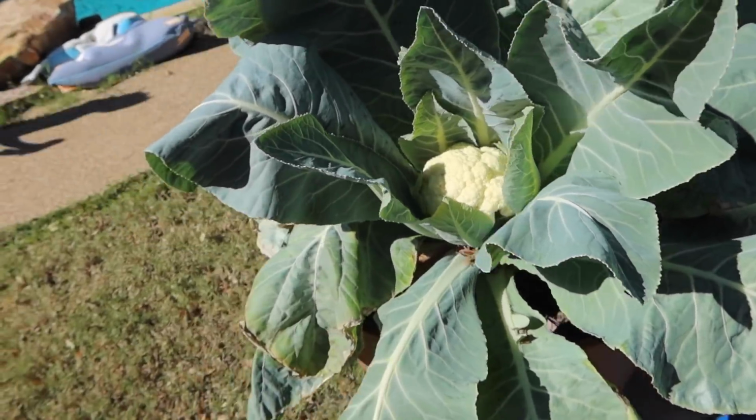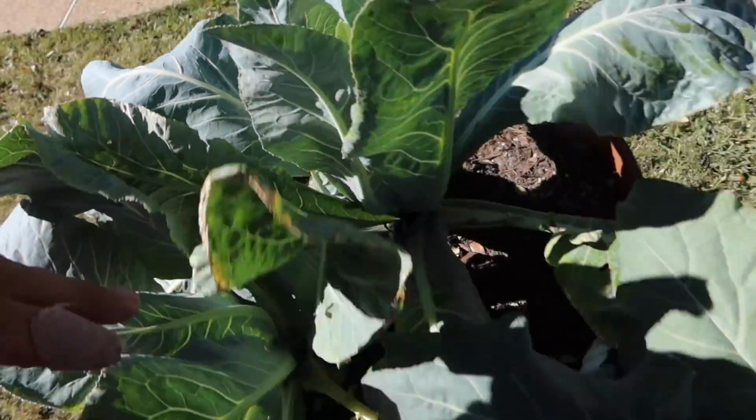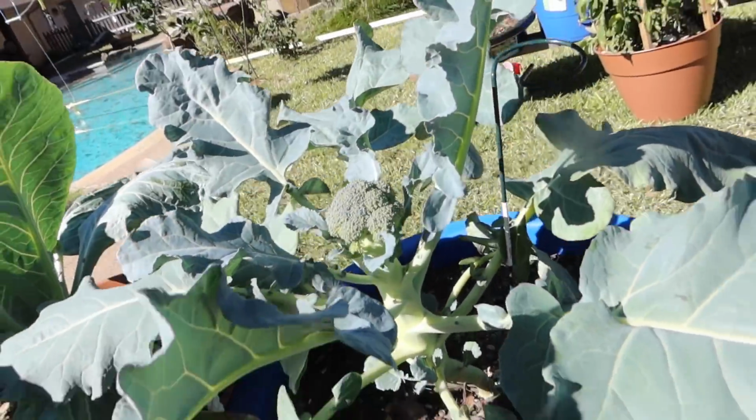This is my first time seeing my cauliflower. Look at this. Oh my god. They're beautiful. What in the world? Jules, come here. Look at my cauliflower. Wow. Look, there's one over here. There's my broccoli. It's crazy.